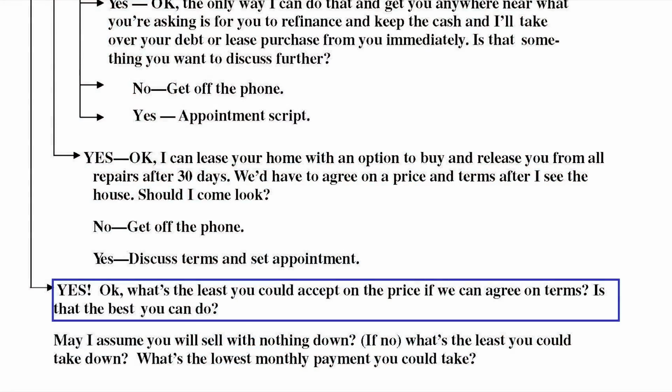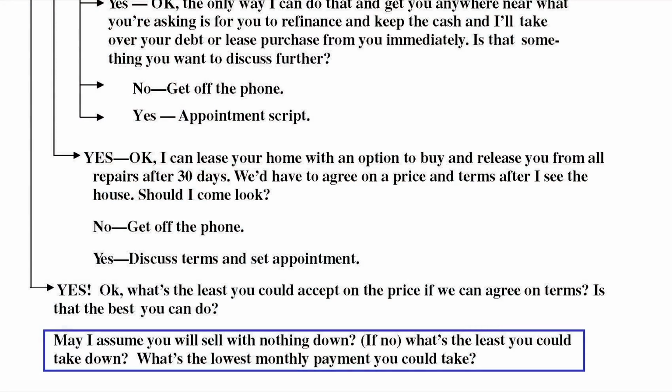It says, okay, well, what's the least you could accept on the price if we agree upon the terms? Then you shut up and you let them speak. And then you say, well, is that the best you can do? And you shut up and you let them speak, and your number will likely come down. Stop there. Don't press them too hard here on the telephone, but now you know what's on the seller's mind. Now look right below that, and this is the key, important, killer question. The question is, may I assume you will sell with nothing down?